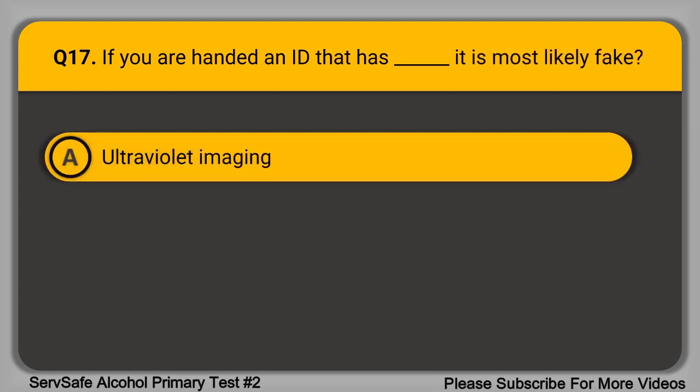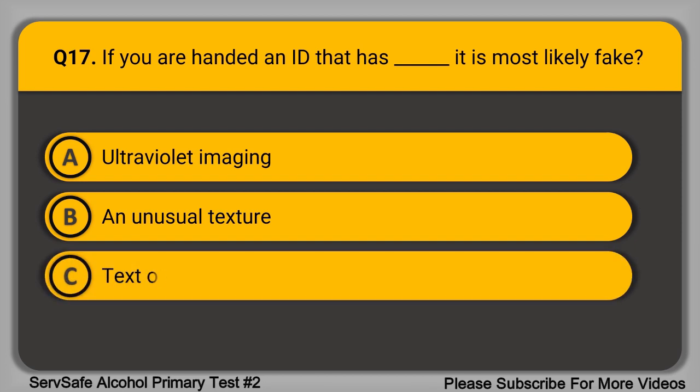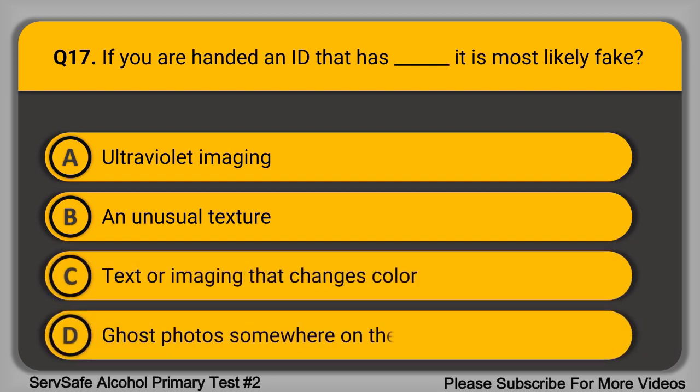Question 17. If you are handed an ID that has blank, it is most likely fake. A. Ultraviolet imaging. B. An unusual texture. C. Text or imaging that changes color. D. Ghost photos somewhere on the card. And the correct answer is option B, an unusual texture.